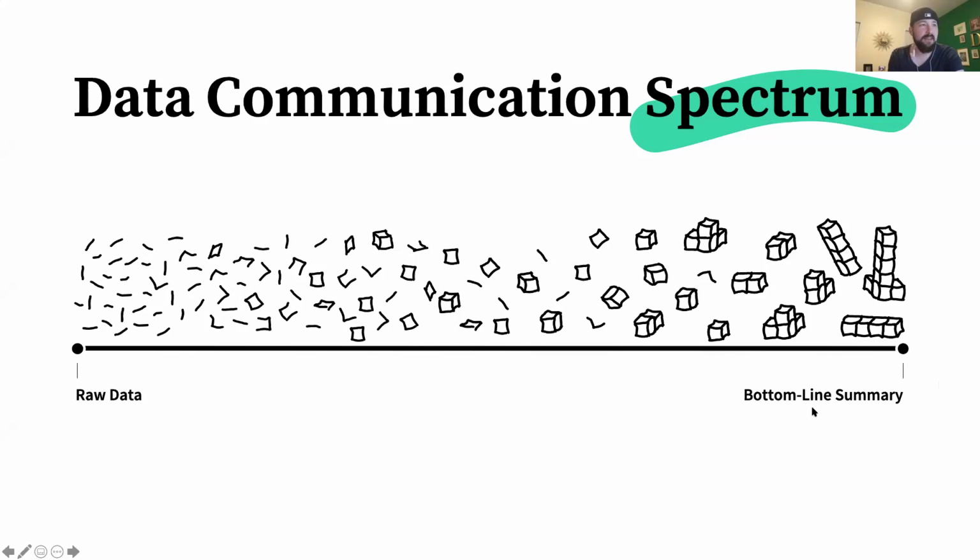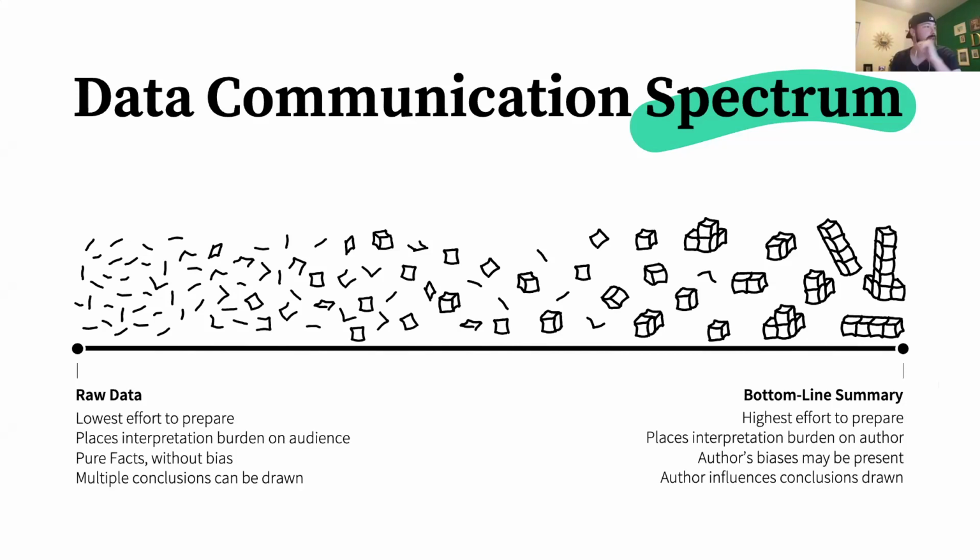The other side of the spectrum is what you might call the bottom line summary. So what's the nugget of information? What's the meaningful insight, if you will, that's captured in that Excel sheet? There's a couple ways we can think about this. One is not better than the other. They offer different pros and cons.